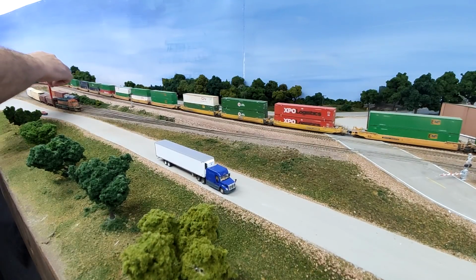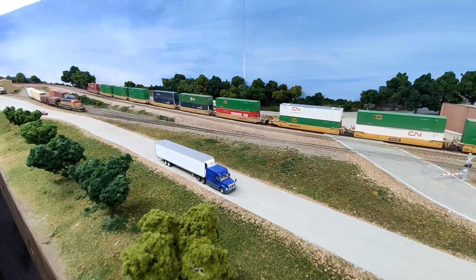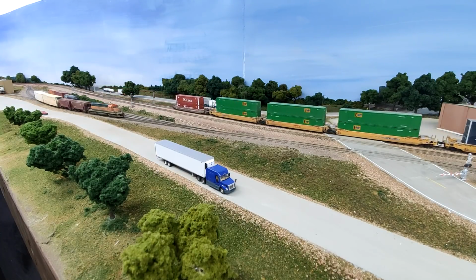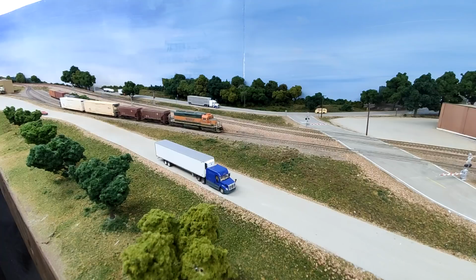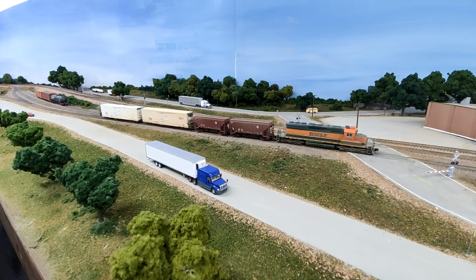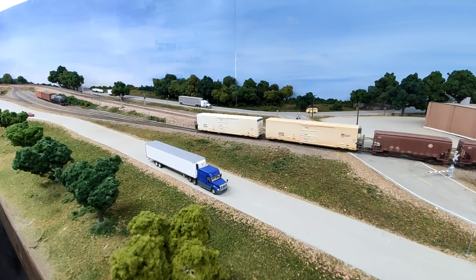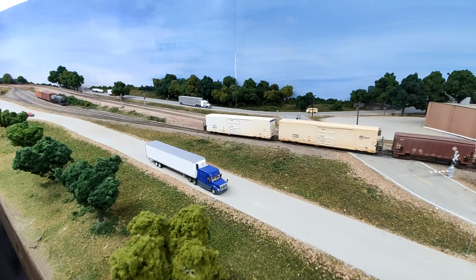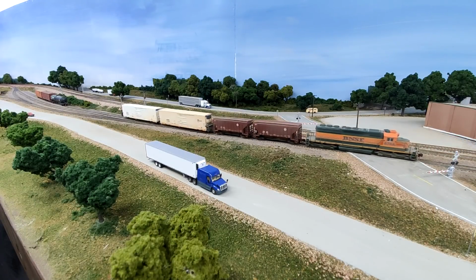All right, the two reefer cars are not set to go out on a train just yet, so we'll go ahead and set them on the storage track. It is a little bit of a challenge controlling the locomotive on the steep grades here. You have to kind of adjust the speed as you go from level to incline.